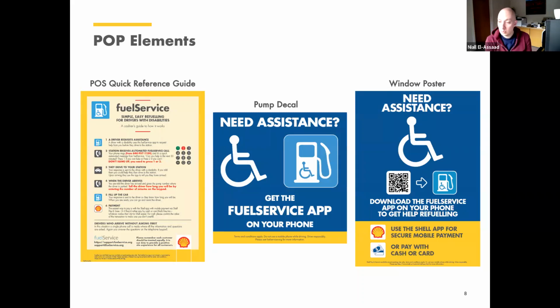And when the phone call comes in, the ID that will be shown, the phone number, is going to be on the POS quick reference guide. I don't know that you can see it on the screen. It's from 844-957-1100. That's the call number that will come in.